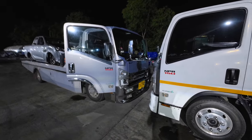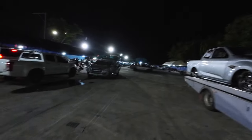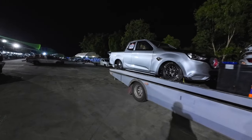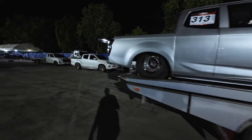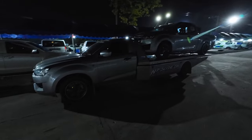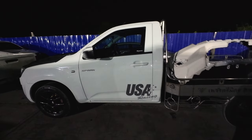I really like these NPR 150 slide trucks too. But the Toyota-based ones, or like the regular truck-based ones, look so crazy with another truck on the back of them that's hanging off there. Like this Isuzu one. But look at that, USA Racing. Not sure what that means.